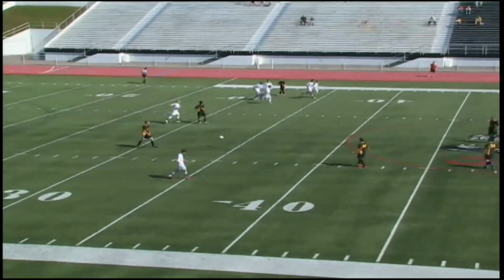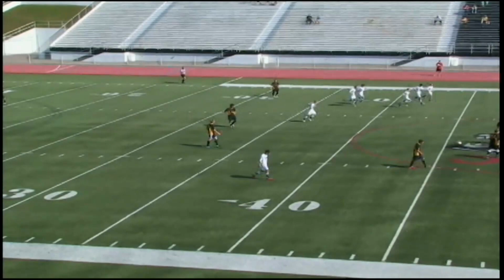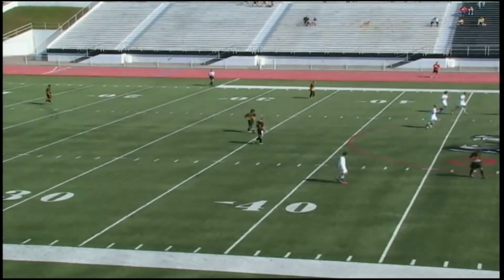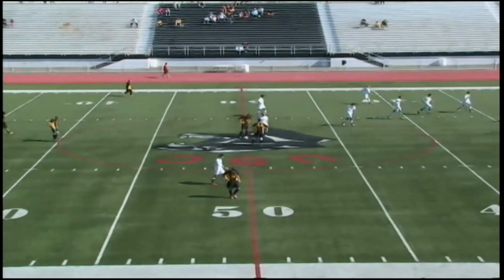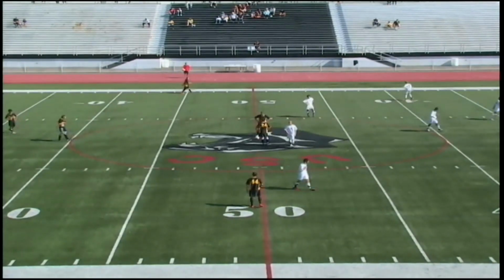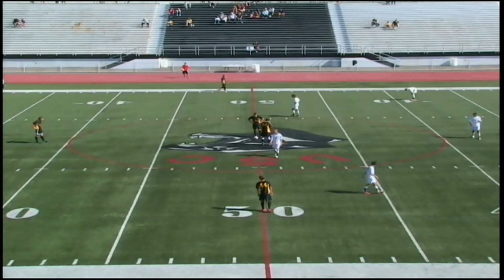Did that come from Miller or Kevin Muck? Yep. Kevin Muck got a nice release on the ball. Joel Hart saw it down the wing, had space, took the shot, top left corner. Panthers 1, North Allegheny nothing.